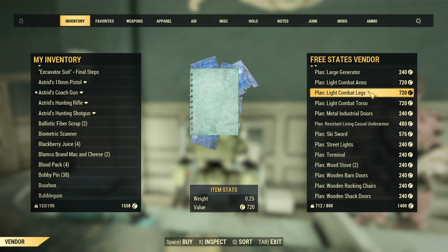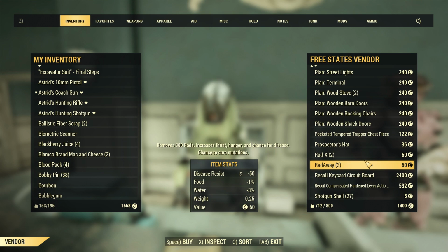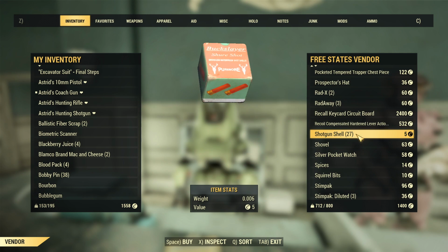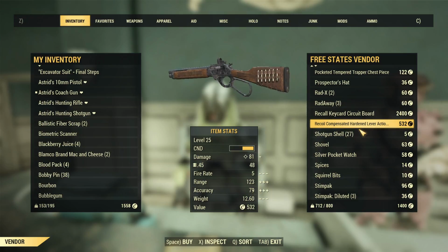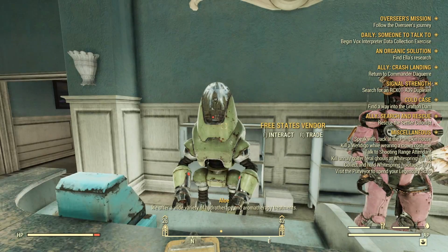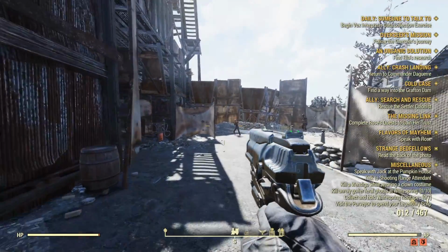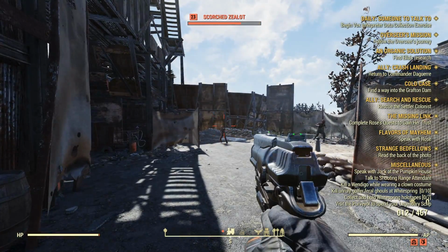But the problem with that is it uses caps as currency, which of course doesn't make any sense from a lore standpoint, but since Bethesda doesn't give a shit about the lore, why should I at this point? But anyway, the rate at which you earn caps in this has been dramatically lowered to the point where you're basically earning maybe only 1 to 5 of them at a time.